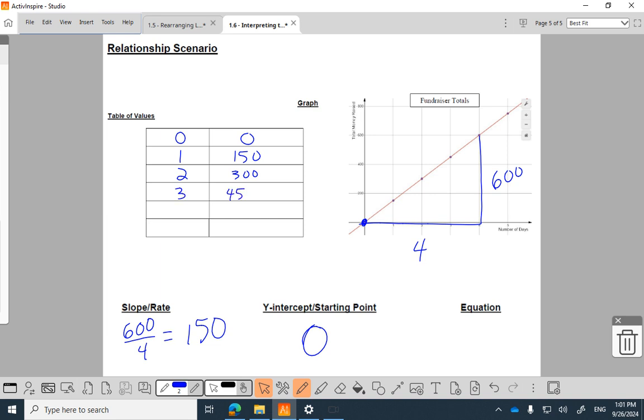How about 4? 600. How about 5? 750. Again, if your mental math is not there, that's okay. It's not a course in mental math. You might be typing them in. That's good. We only got 2 more to go. Equation and the scenario. Which one do you like?